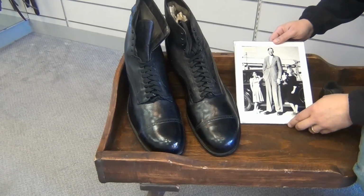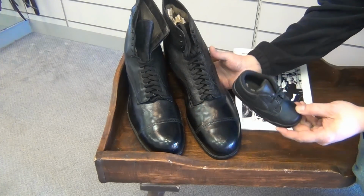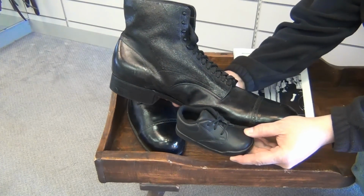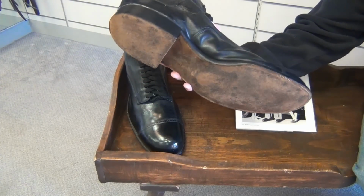So let me just show you in comparison. Here is an infant shoe, and then here is one of his shoes. Look at the difference in size. Now, what a foot. Check that foot out. Imagine that walking on you.